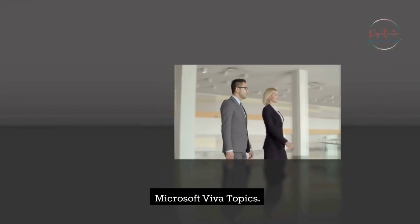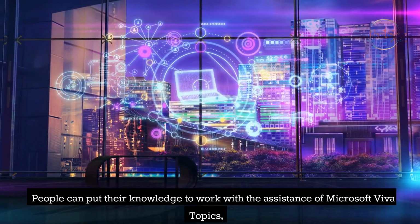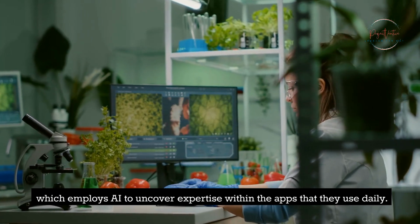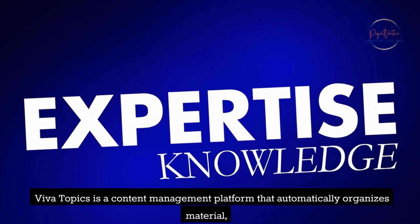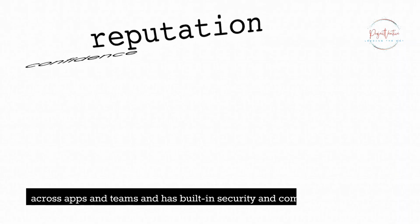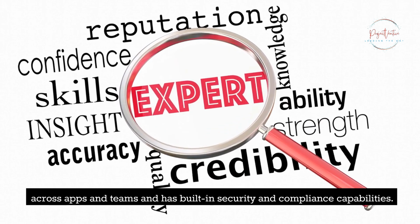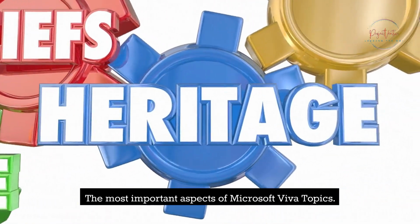Microsoft Viva Topics. People can put their knowledge to work with the assistance of Microsoft Viva Topics, which employs AI to uncover expertise within the apps that they use daily. Viva Topics is a content management platform that automatically organizes material across apps and teams and has built-in security and compliance capabilities. The most important aspects of Microsoft Viva Topics.